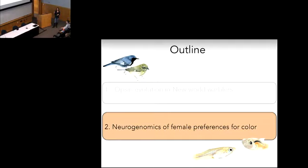So for my postdoc research, I moved on to study how color preferences are encoded beyond the retina, in the brain of guppies. And now I'm going to tell you about the project that I'm working on right now on the neurogenomics of female preferences for color.